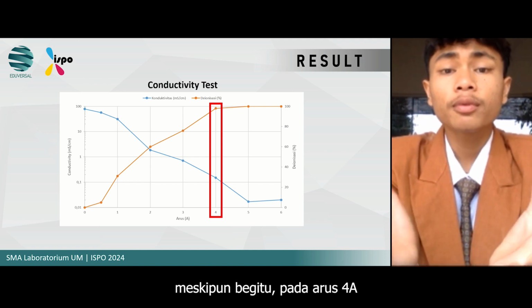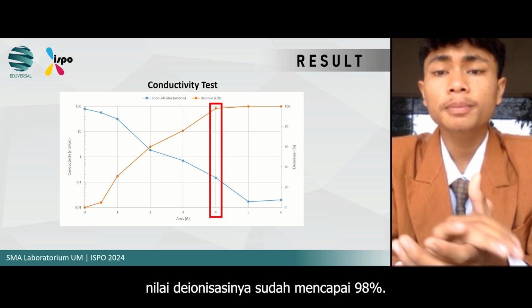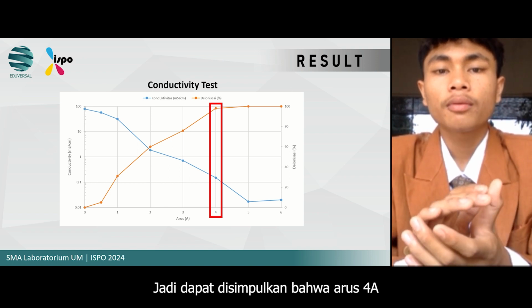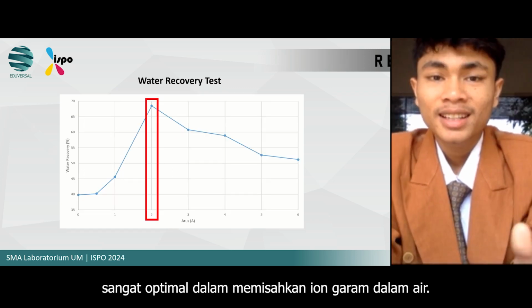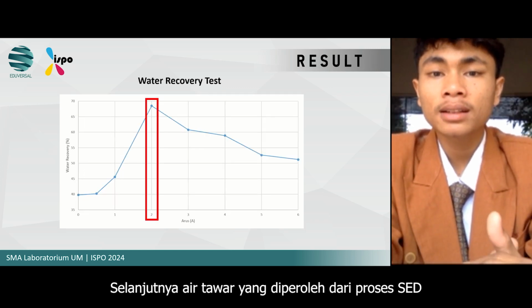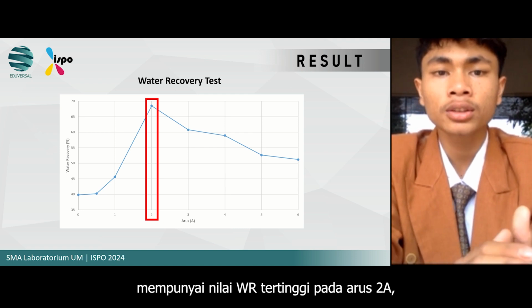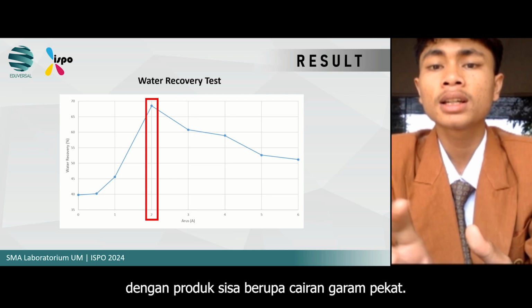Even so, at 4 ampere current, the ionization value has reached 98%, so it can be concluded that the 4 ampere current is very optimal for splitting salt ions in the water. Furthermore, the fresh water obtained from the SED process has the highest water recovery value at current 2 ampere, with residual product being concentrated salt liquid.